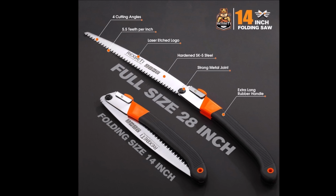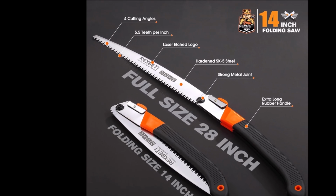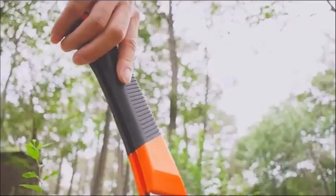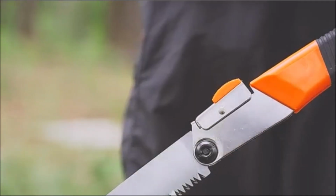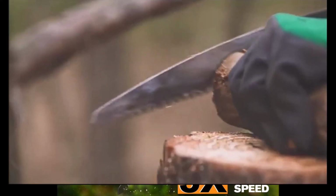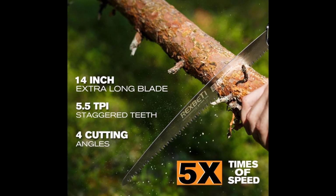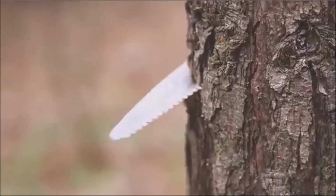The saw features a durable, hardened SK5 steel blade, ensuring efficient and reliable cutting for various tasks, including bushcraft, landscaping, and survival situations. Its 14-inch blade, equipped with aggressive staggered teeth at 5.5 TPI and 4 cutting angles, delivers ultra-smooth and sharp sawing. This design enables faster and easier cutting, capable of handling branches with a diameter of 7 to 10 inches.